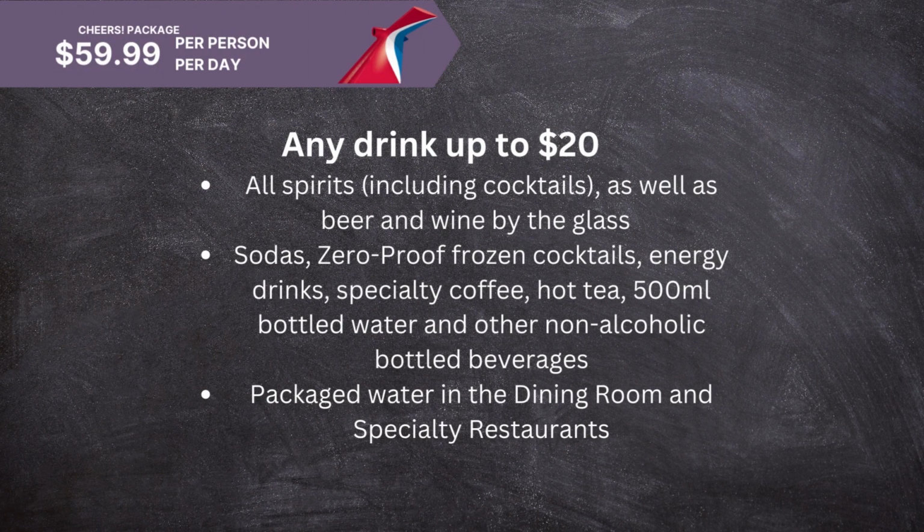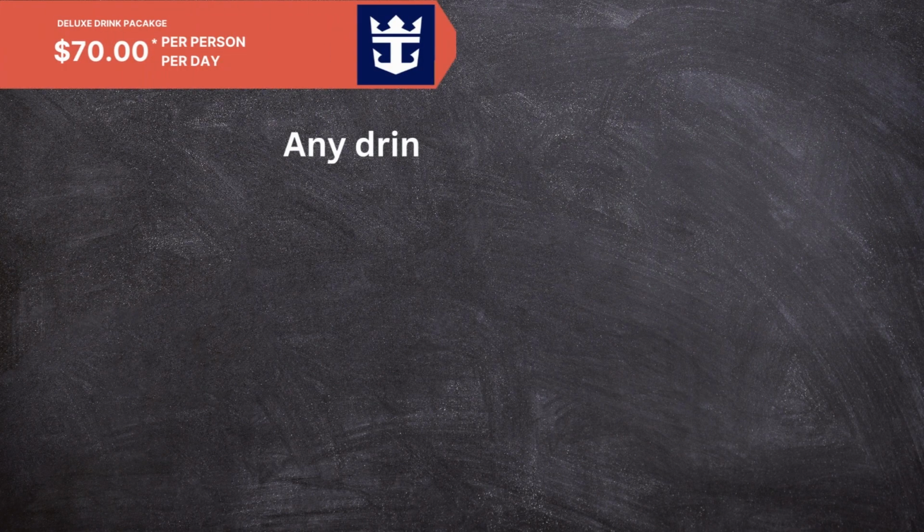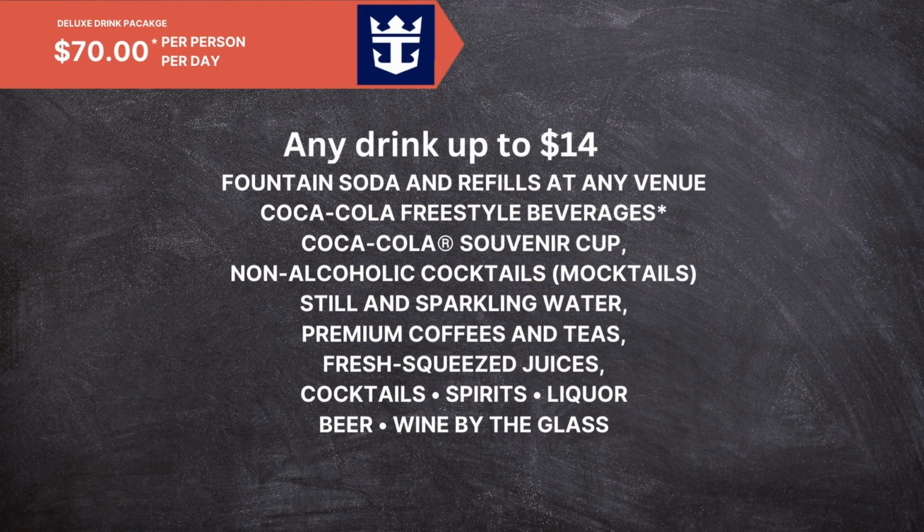Carnival makes things a little simpler. Their Cheers package is $60 per person per day, any drink under $20. It's a really good deal. Moving on to Royal Caribbean, they also only have the single drink package, which is any drink up to $14, and it's $70 per person per day. They also have the really cool freestyle machines all over the ship.